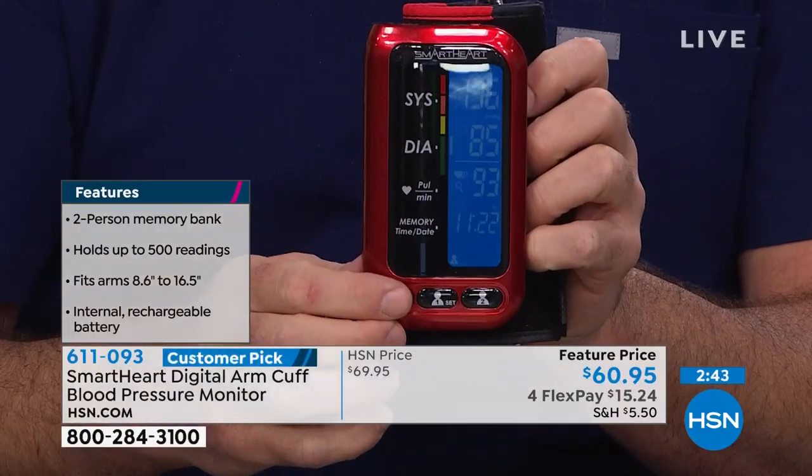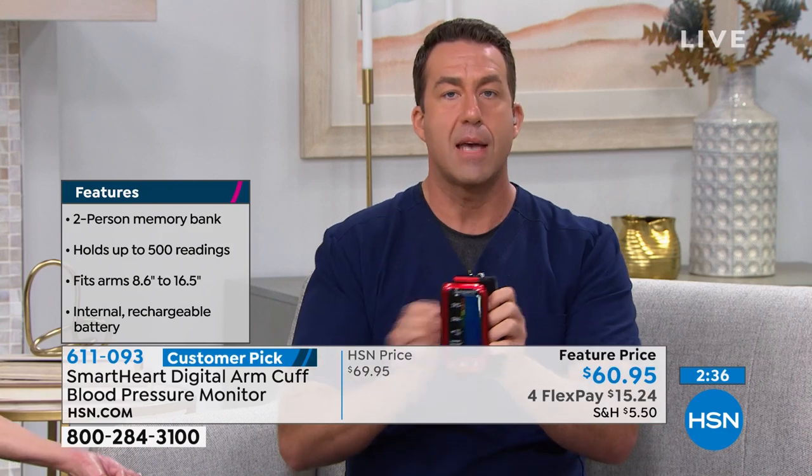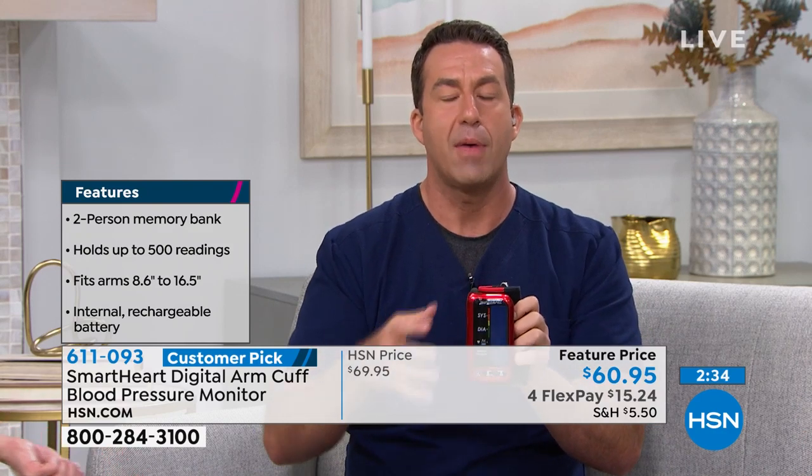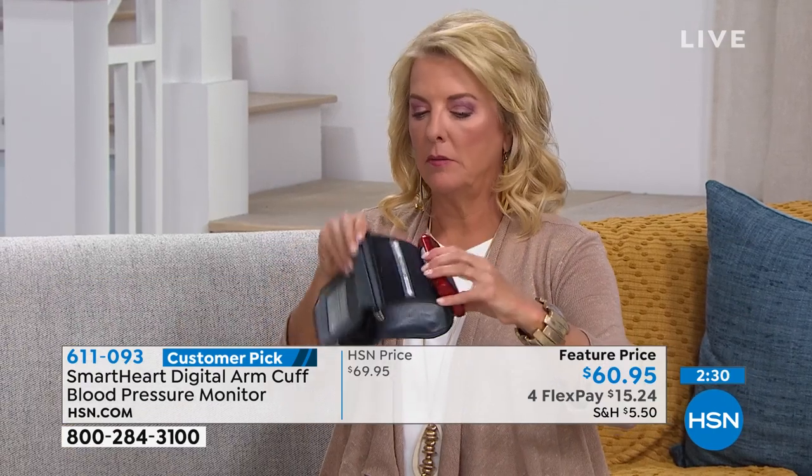How big is the sleeve? It's about 8.5 to about 16.5 inches. Okay. So whether you're your size or you're my size, it's going to accommodate your arm very comfortably. Viridian's got that down pat. And again, latex free. So any sort of sensitivity to latex, no worries.